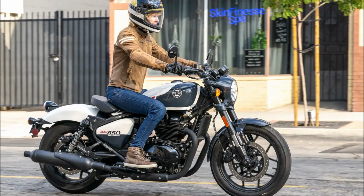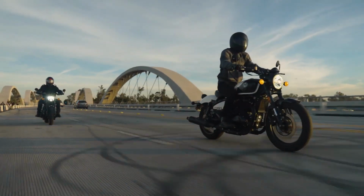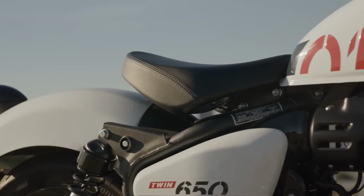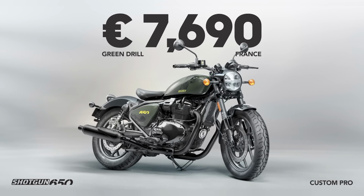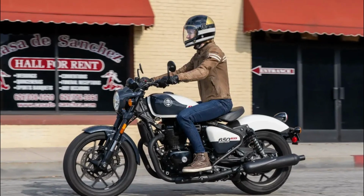The verdict: wait and see. With the price still under wraps, the Shotgun 650's true value remains uncertain. While it offers a comfortable ride, decent power, and budget-friendly appeal, its competition is fierce, both new and used. So, before you decide, wait for the price reveal and weigh all your options carefully. The Shotgun might be a fun new ride, but it's not the only game in town.